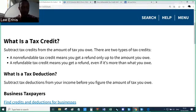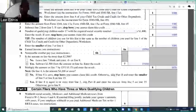Two different things, okay? Child tax credit reduces your taxable liability. It does not put cash in your pocket. Additional child tax credit actually puts cash in your pocket, and we've already gone through the calculation of how that is done. If you have any questions, concerns, please reach out. I love talking about this stuff.